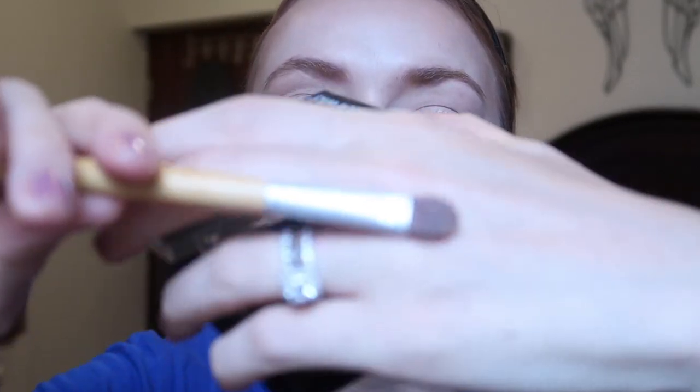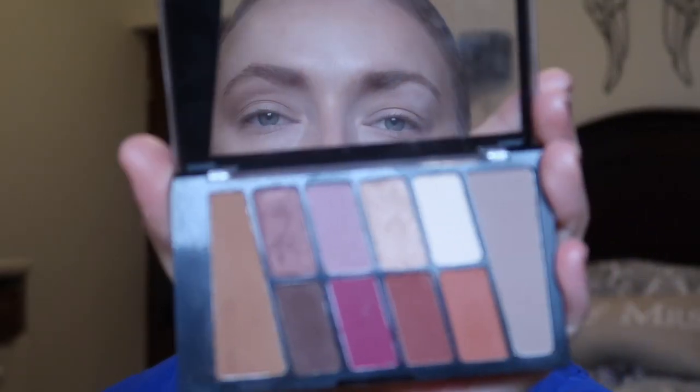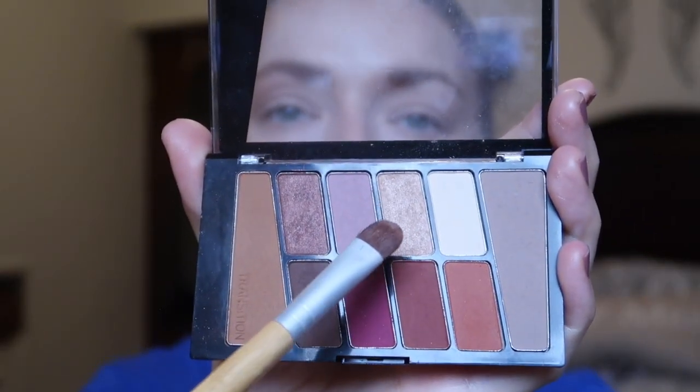I'll put a little underneath my lower lash line. And then I'll grab a flat shader brush, which looks like this, and go into either the matte shade or the shimmer shade. I'm going to go into the matte one right now because that's what I've been doing the most recently, and just patting it on my lid.